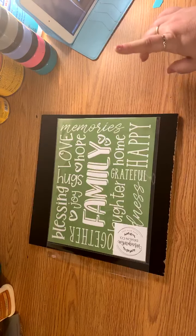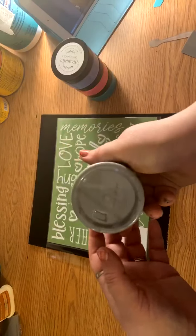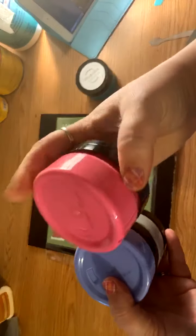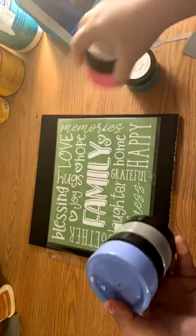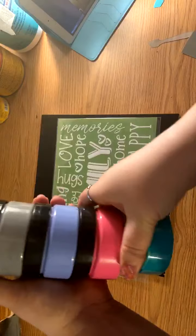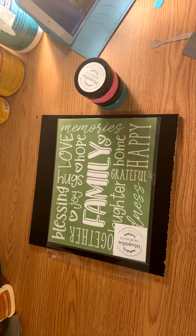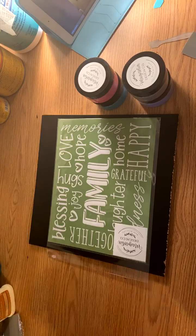The colors that I'm going to use today are our cool gray, our purple lace, some sugar plum, and some Tiffany teal. Those are going to be the colors that I use, and there's the color combo. So I'm going to get these open and get them all stirred up.